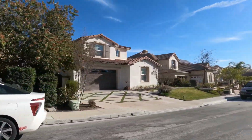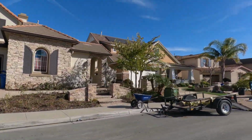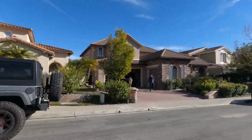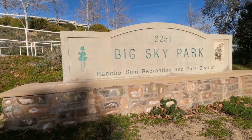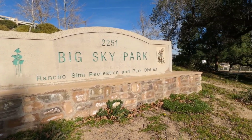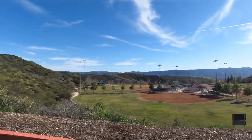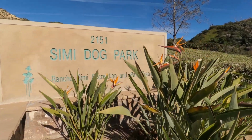So Big Sky, you're near shopping, you're near gyms, you're near schools. You've got a hiking trailhead right there in Big Sky. You've got parks. In fact, there's Big Sky Park, and just north of that is the dog park. So Simi Valley does have a dog park, and it is located within Big Sky.